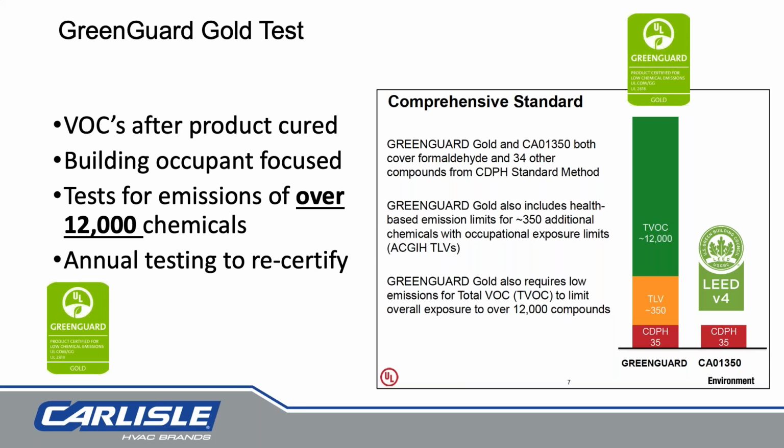The Green Guard program is through UL, Underwriters Laboratory, and it is an annual program. Your products have to be recertified each year. That means there's a definite cost to the program, but also lets you know that with the recertification, you're getting a product that is held to the highest level for VOC emissions. And if a change is made to a product, it has to be resent to UL to be tested and verified that it still meets those requirements.